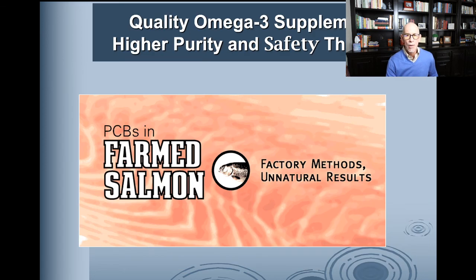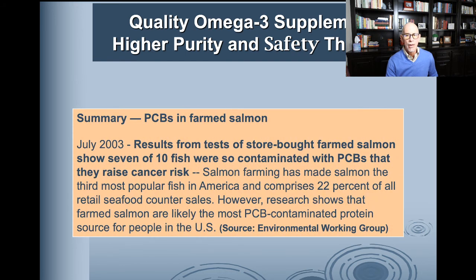I want to talk about quality supplements, with higher purity and safety than fish, because of the farm salmon issue and PCBs that are out there. There are some scary things going on. In July 2003, results from tests of store-bought farm salmon showed 7 of 10 fish were so contaminated with PCBs that they raise cancer risk.